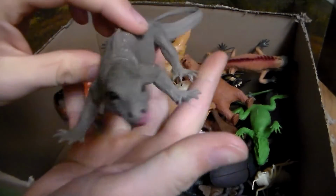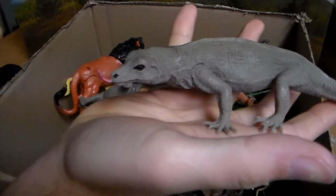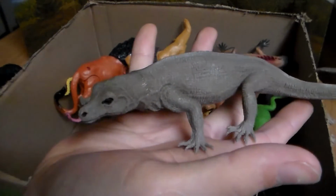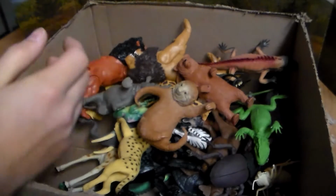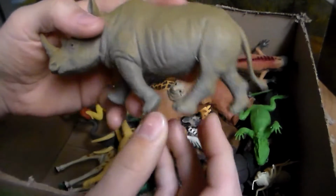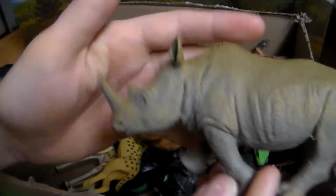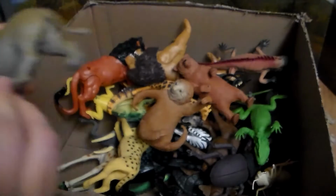Between the bite force of it, how fast it can actually go, and when it bites, it actually has this bacteria inside of their mouth that kills their prey after it's wounded, which is insane. Next up, we have this beautiful rhinoceros, or rhino for short. The long tusk or horn, 2 horns on the head.